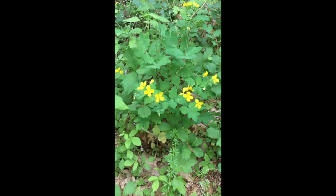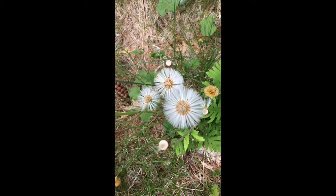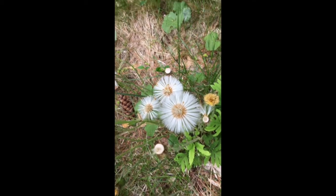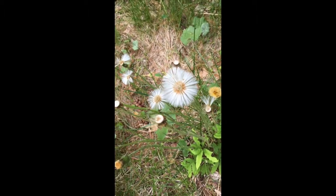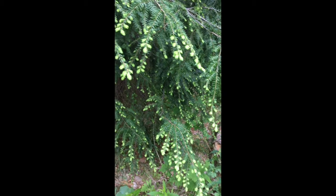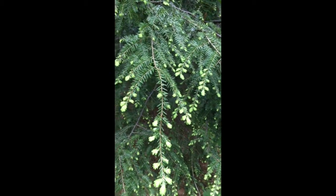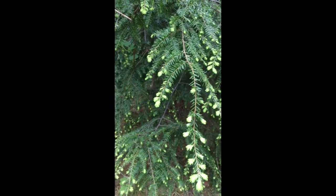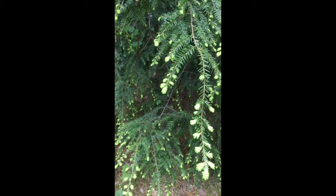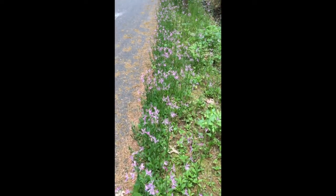Some simple yellow flowers. Some dried out flowers. They look a little bit like dandelions, but they're not quite dandelions. New growth on a pine tree. You can see the light green pine needles are the newer ones from this spring, and the dark green ones have been there through the winter. Some purple flowers.